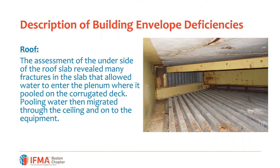So when we assessed the roof, the first thing we did was we saw from underneath, this is another photograph of the roof deck. You can see where there's rusting on the corrugated deck, and there's also cracks and fractures on the concrete deck. And that's where we started to identify areas where water may be coming in through the roof. Next slide.